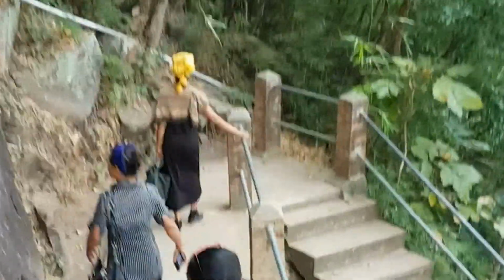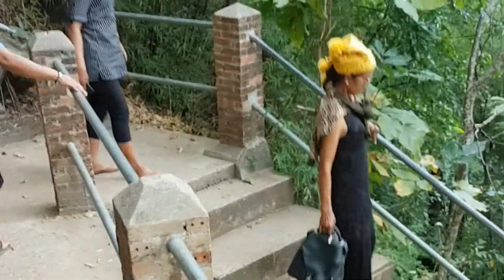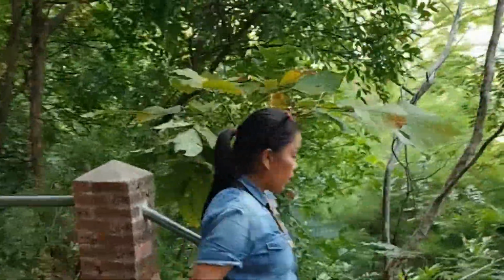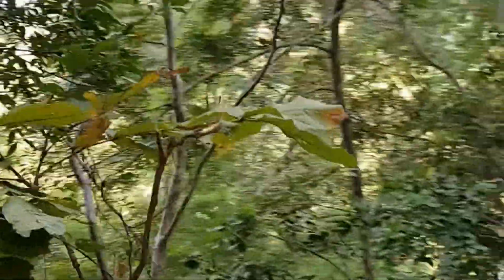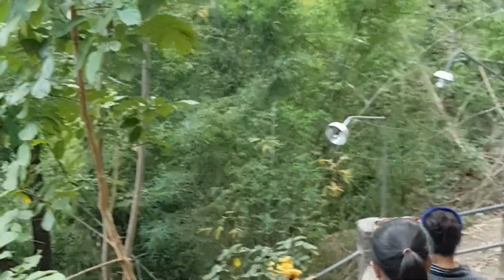Pum's pointing at something there, I don't know. Maybe some inscriptions or something on the rock. This is a well-formed pathway, so I would say it's been here quite a while. I'll just tag along and take the video. I guess we'll find out what's down there together when we get there.